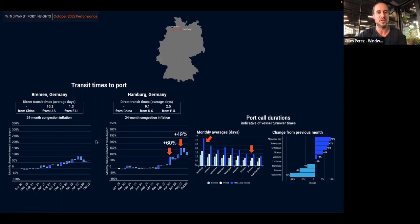So if I'm a shipper that needs to import some goods from whatever region into Germany, is it as straightforward as that? Looking at these graphs, is it as straightforward as saying, I'll ship to Bremen? What other considerations are in play here? Maybe we'll start with you, Lars.